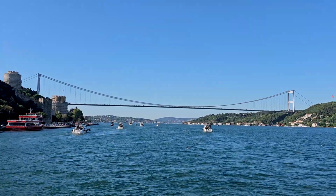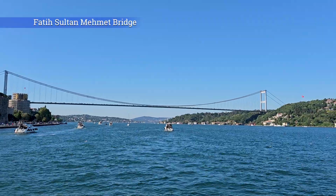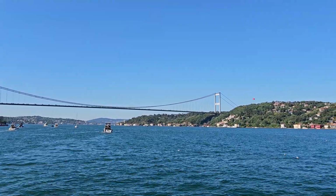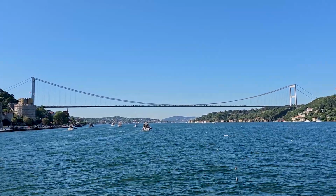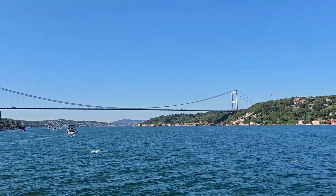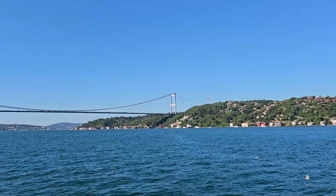Further north, along the Bosphorus, another impressive structure emerges. The Fatih Sultan Mehmet Bridge, often simply called the Second Bosphorus Bridge. Named after Mehmed the Conqueror, this suspension bridge also connects the European and Asian shores of Istanbul. Completed in 1988, it stands as another vital link.